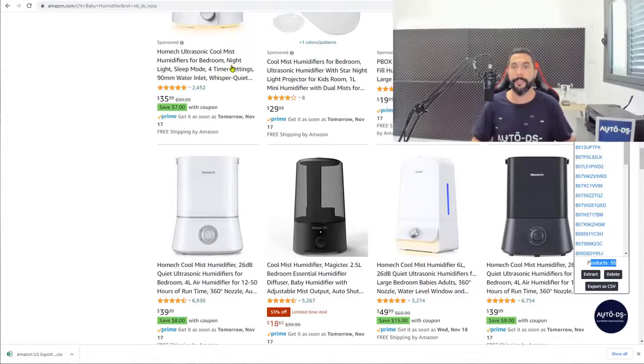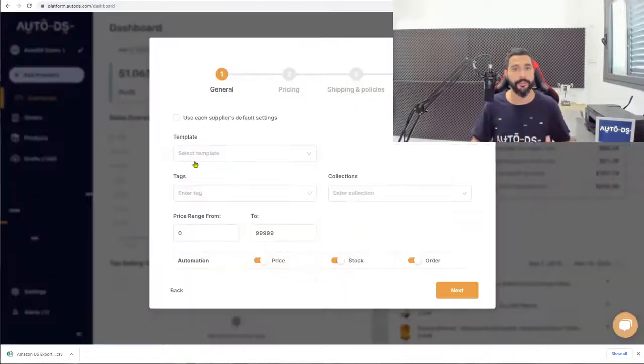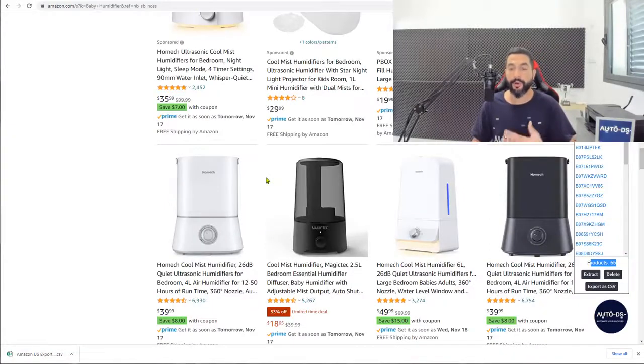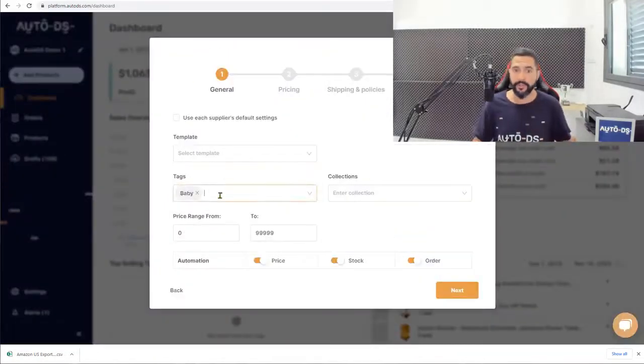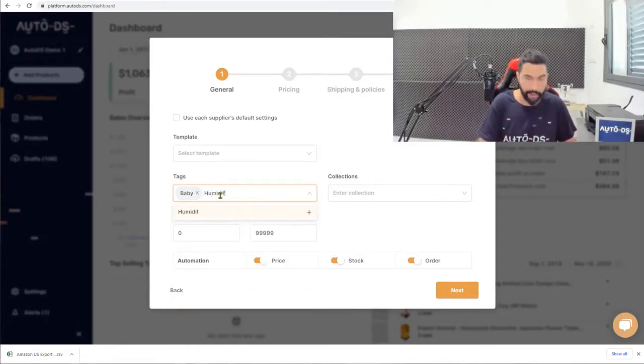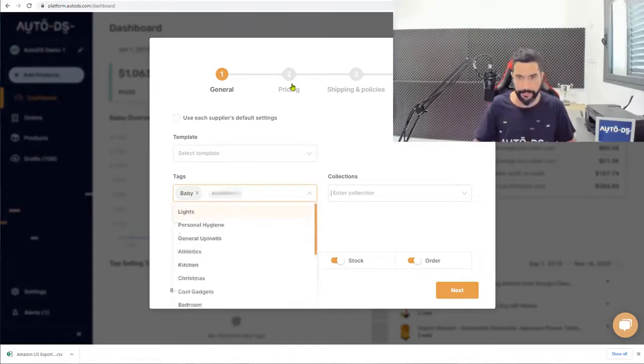So in this case, we're in the baby category. So I can do two things here. I can give it a tag called baby. So anything in the baby niche, I'm going to add the baby tag to it. And in this case, we're also talking about humidifiers. So if I want to have a niche on humidifiers, I'm also going to create a tag called humidifiers.